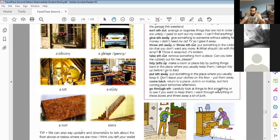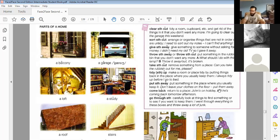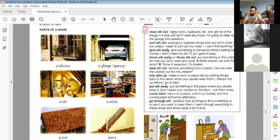No, we just have, I think, definitions. So clear something out, tidy a room. Sort something out, arrange or organize. Give something away, give something to someone without asking for money, which means donation. Throw something away, put in the rubbish. Take something out, remove it. Tidy something up, make a room tidy. Put something away, put something in the place where you usually keep it.